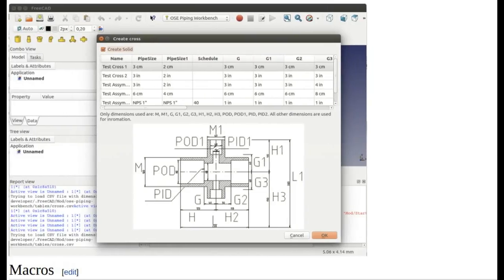Also, elbows, because not all dimensions are standard designs. Maybe there is some range, minimum thickness, something like this. But all the dimensions you will find, for example, for an elbow or cross, are standardized.